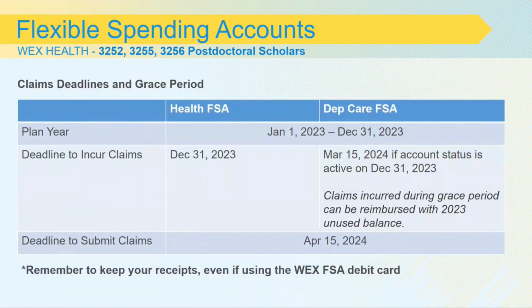Your plan year runs from January 1st to December 31st, 2023 for both the Health FSA and Dependent Care FSA. Your deadline to incur claims for the Health FSA is December 31st, 2023, while members have until March 15th, 2024 grace period to incur claims for the Dependent Care FSA, as long as your account status is active as of 12/31/23. Claims incurred during the grace period can be reimbursed with the 2023 unused balance.